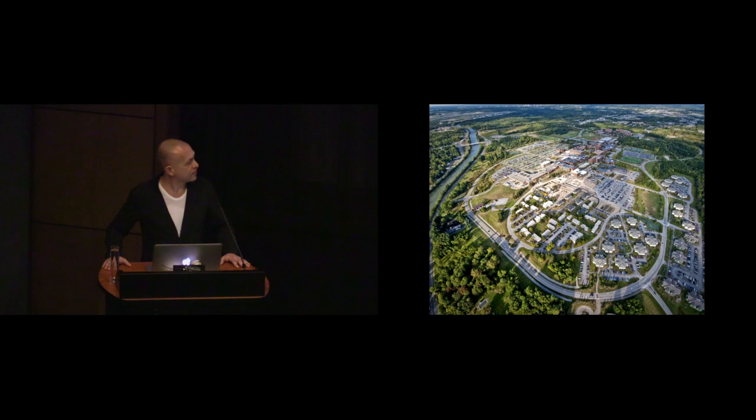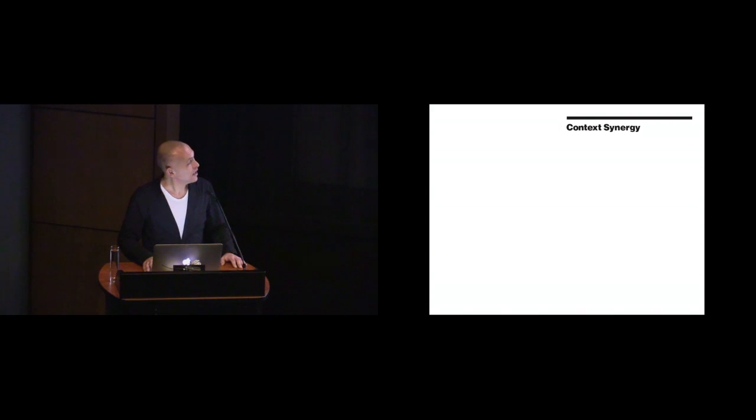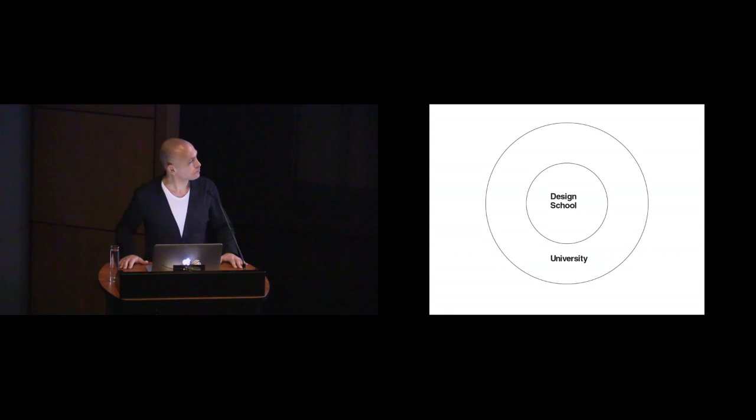I love this bird's eye view of RIT because it shows it as the sort of ovoid form with the heart being where we live in the College of Imaging Arts and Sciences and the School of Design, which I run the industrial design program. So those of you who are here with the university or with the college, you have the advantage of an art and design school context.